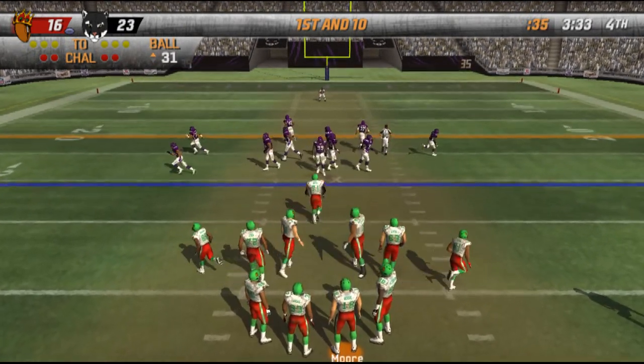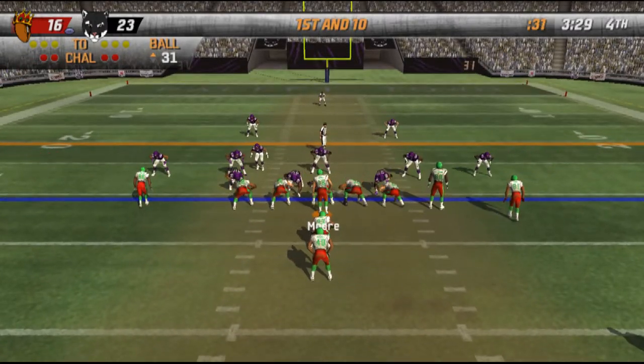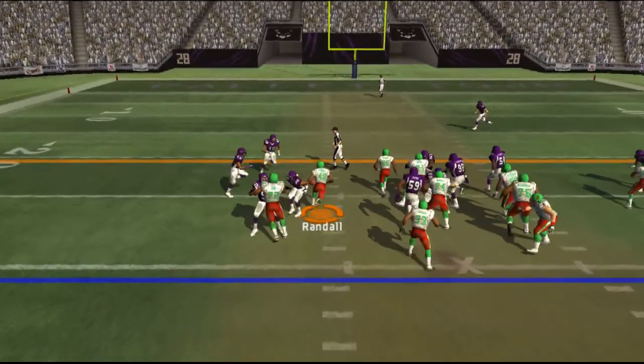Watch your man. Check it. Let's go, boys! Let's go! Defense, get ready!